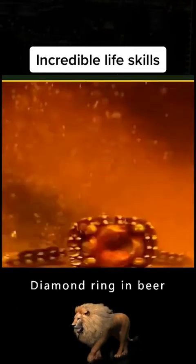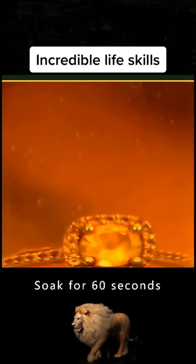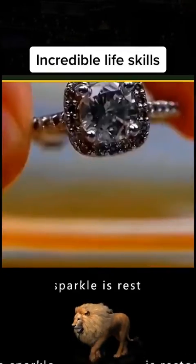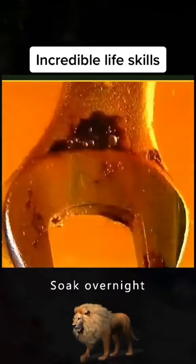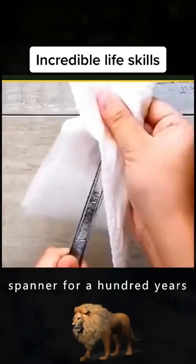2. Diamond ring in beer. Soak for 60 seconds. The sparkle is restored. 3. Spanner rusts. Pour beer into a glass. Soak overnight. Another good spanner for 100 years.